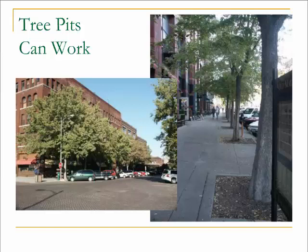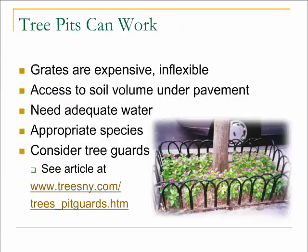These are hackberries, by the way. Seeing a little bit of drought effect there. It probably helps these trees that out under the streets are those old cobblestone, well, not cobblestone, but brick pavers, because they can root out under those streets. I think the more low-tech, the better when it comes to tree pits. Grates, as I said, are expensive and inflexible.